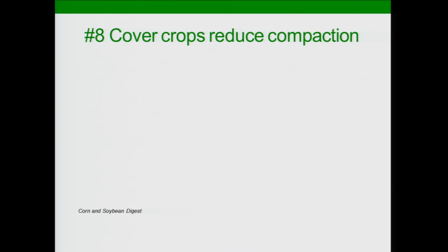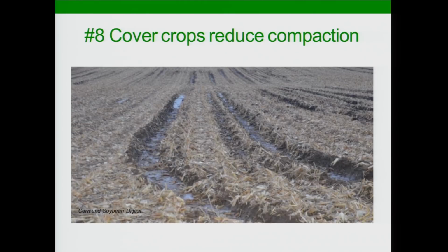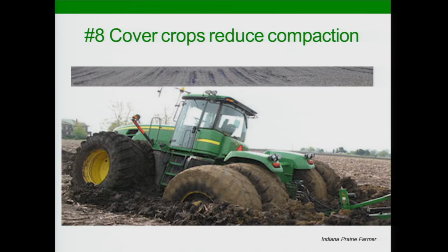Okay, number 8, cover crops reduce compaction. We've all either experienced this or seen fields with this. After harvest, we get some muddy tracks out there. And so, of course, the temptation is to grab the tillage equipment to go smooth that out. Hopefully we don't see this situation. And I'll admit, cover crops are not going to fix that problem.